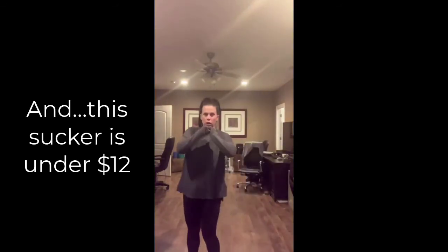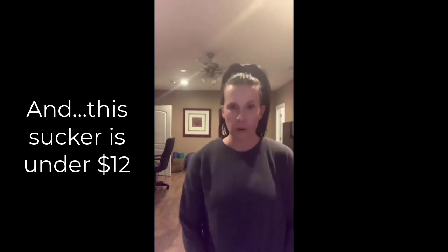Anyways, this is the Walmart find. I love it. Love, love, love. It runs a little big, which is a good thing because sometimes you want cover-ups to be big. So if you're looking for something a little tighter, you might want to size down one size. But this is your oversized sweatshirt cover-up. I am so in love with it.